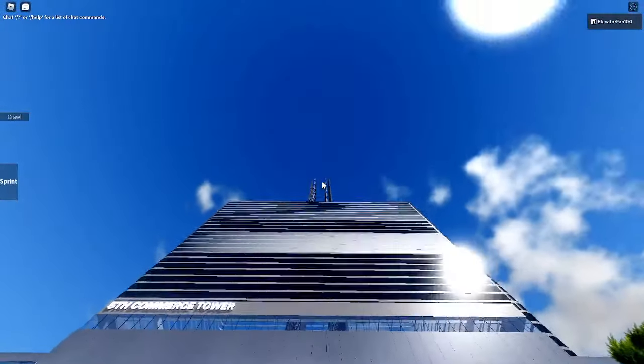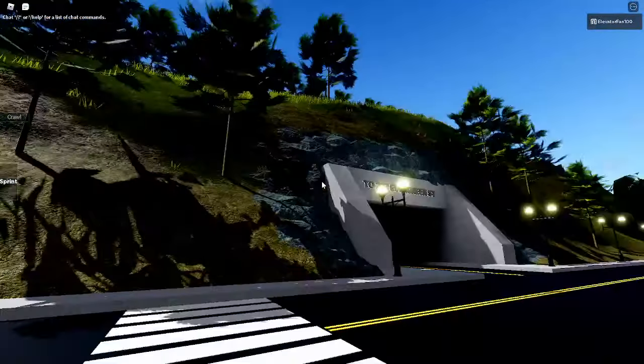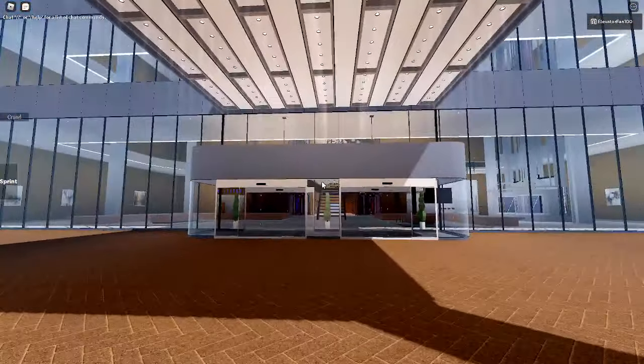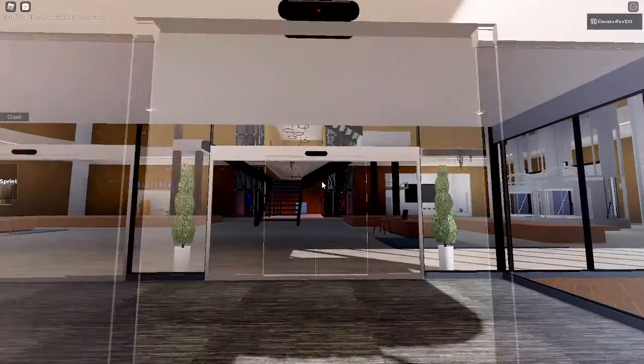And yeah, it might look the same at the top of the building. It's not loaded in, but it's definitely very different with these hills and stuff. But that's not it. They have a bunch of new elevators that we're going to go check out. So we'll head into the building.